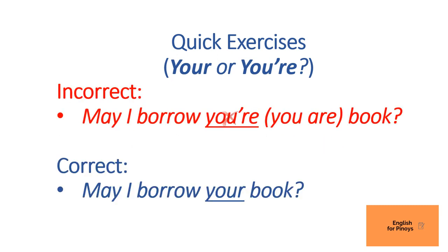Okay, you're done? Alright, quick exercise answers. First, may I borrow your blank? Of course, it's not going to make sense if you say, may I borrow you're book, with an apostrophe. Doesn't make sense, right? It should be the possessive adjective, because there's a noun there, book. So what modifies the book? The possessive adjective your, Y-O-U-R. So the correct answer is: may I borrow your book, without the apostrophe.